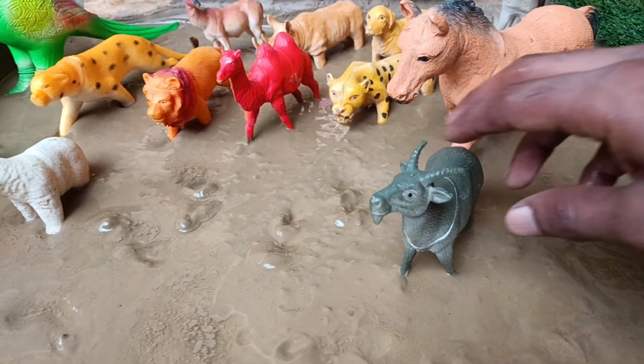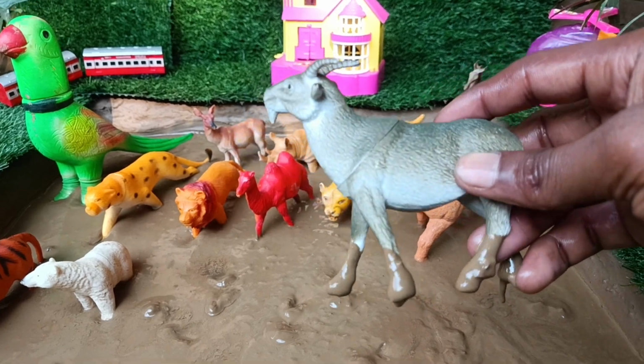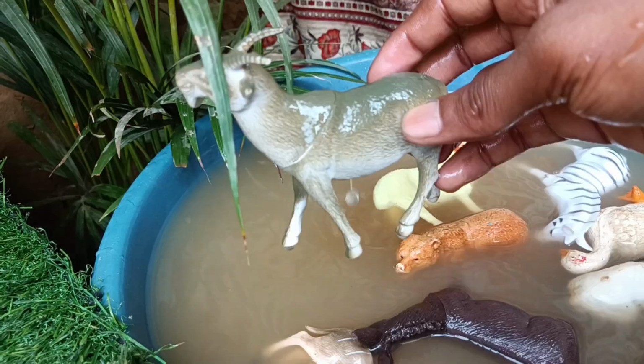Now you have the next farm animal, goat. Let's watch it. Goats are versatile animals known for adaptability to various environments. They are domesticated for their milk, meat, and fiber.